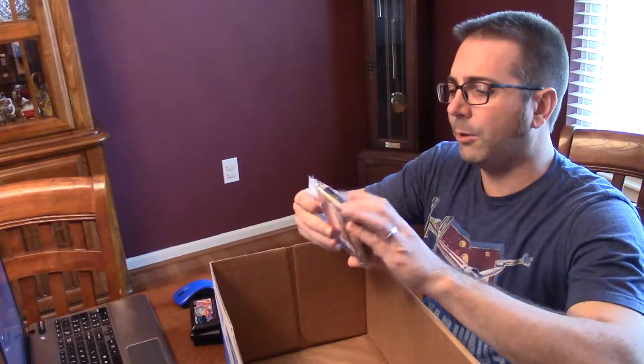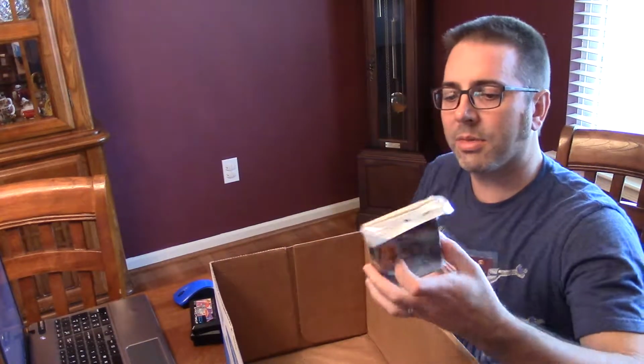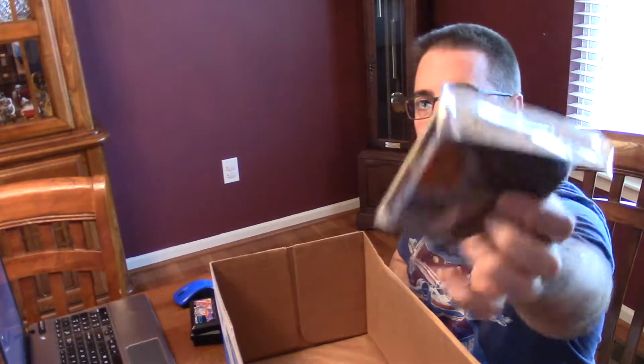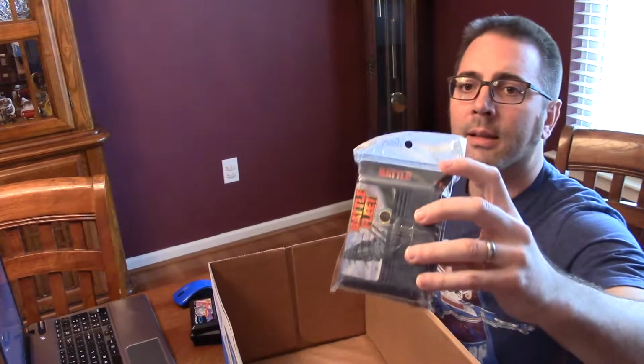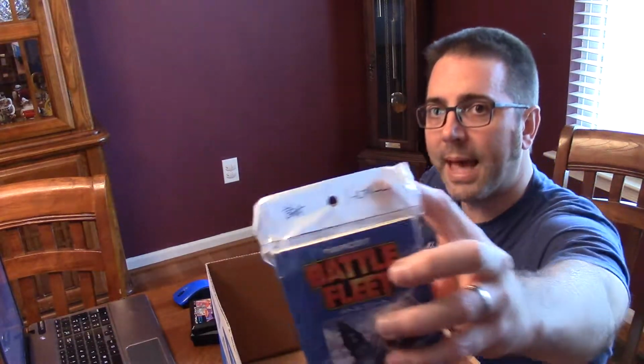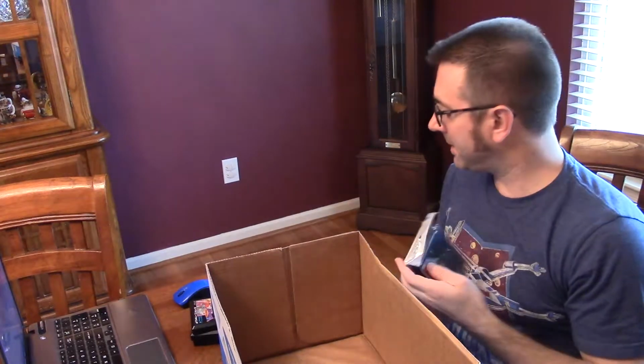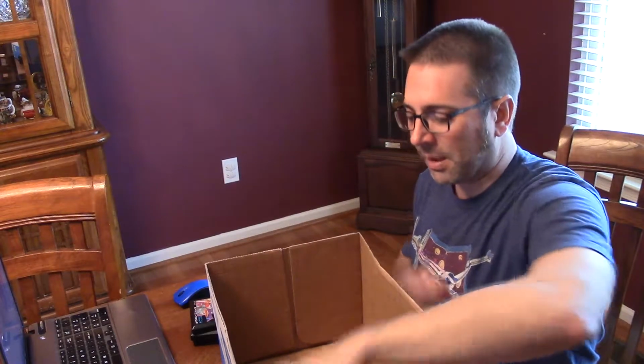Here's one called Battle Fleet. For some reason, it's in a shrink-wrapped bag with the manual on the back. There's the front of it. And I don't know if it was supposed to be packaged this way. There's some Japanese on the top. Don't know what it says. It's probably the price, but I don't know.